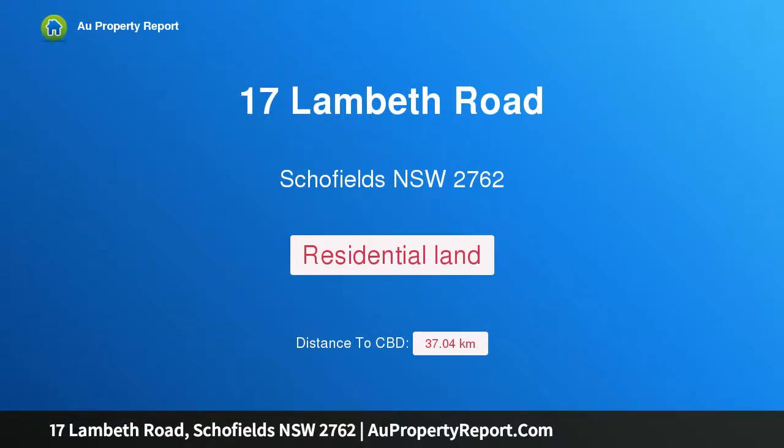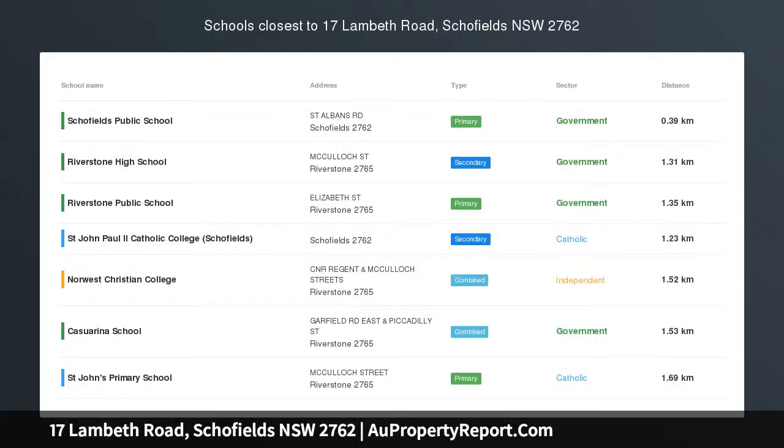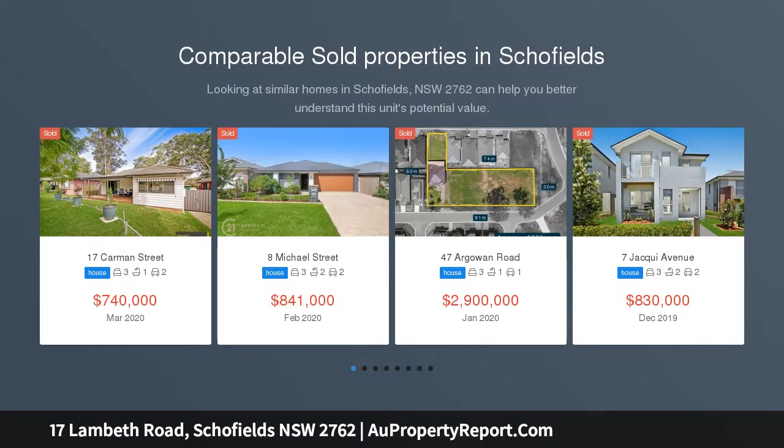Hi, I am glad to introduce property 17 Lambeth Road, Schofields, New South Wales, 2762. Build your dream home. Blocks from 370 SQM. Call to book an on-site inspection, 3 to 5pm Saturday the 2nd.